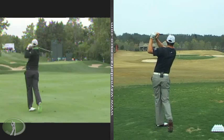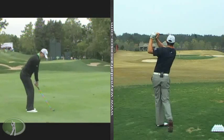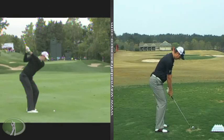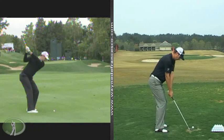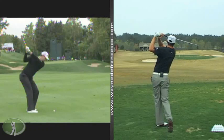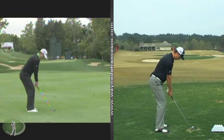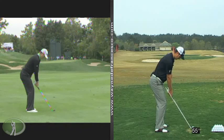But what I thought would be interesting to look at would be his swing now versus his swing back a little while ago when he was still, I think, at this point working with David Ledbetter. Both swings are really good. I think Rose has one of the best swings technique-wise on the tour, and we're going to see a couple of differences. If you look at the one on the right here, and we draw the lines, you might wonder, why mess with it? But everybody's looking to get better.